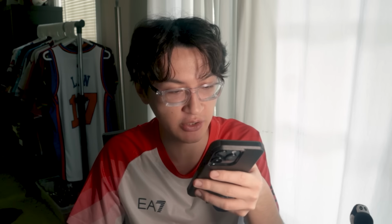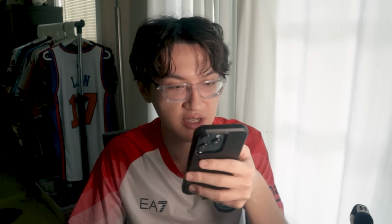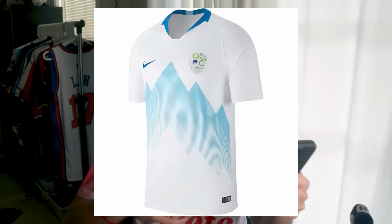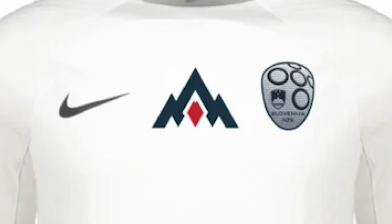Okay, so Slovenia's home shirt for 2024-25. So Slovenia make it to an international tournament for the first time since what? 2010, and they don't even have their iconic mountain across the entire shirt. It's just this very, very tiny icon.